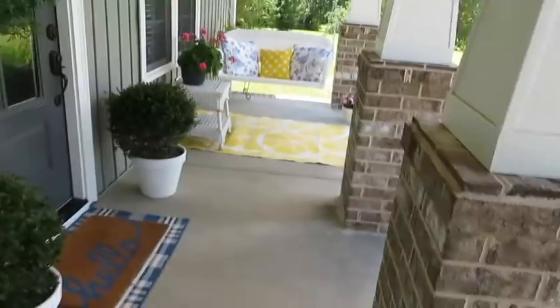Okay, I'm pretty sure the neighbor took a lunch break and stopped mowing for a little bit, so I'm going to take advantage and share the porch with y'all right now. So here is what the porch looks like.